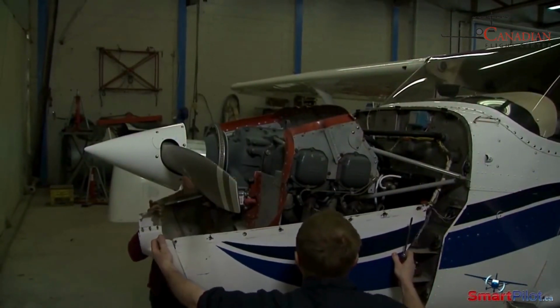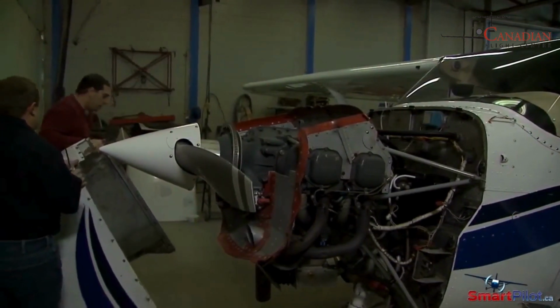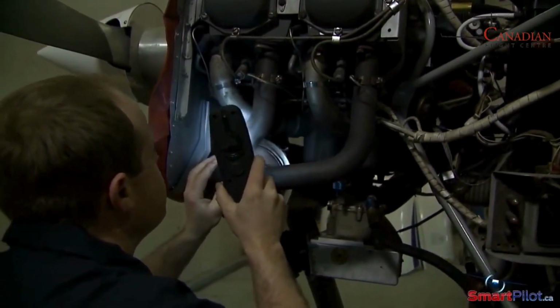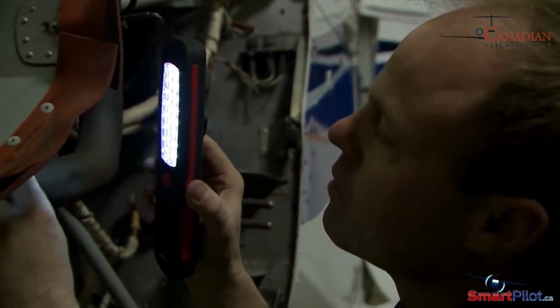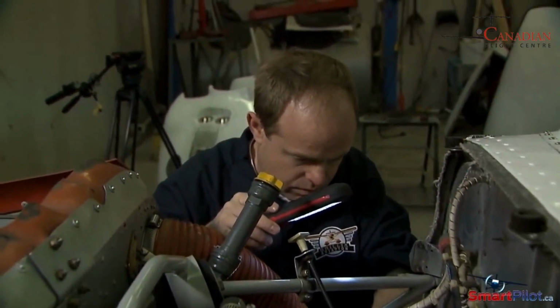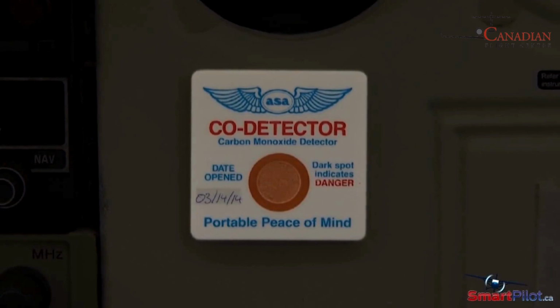Keeping your aircraft properly maintained is the first step to ensuring the aircraft is ready to fly. Have your AME specifically check the cabin heating system before the cold weather sets in. Any cracks in the system can allow carbon monoxide to enter the cabin, and since carbon monoxide cannot be smelled, it's a serious threat to the safety of your flight. Also be sure to keep an up-to-date carbon monoxide detector in the aircraft.